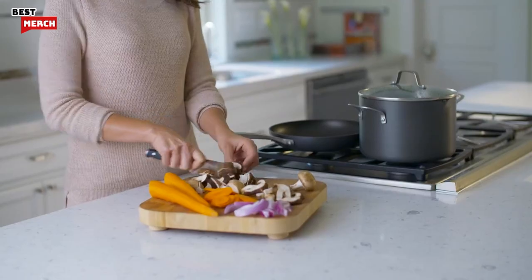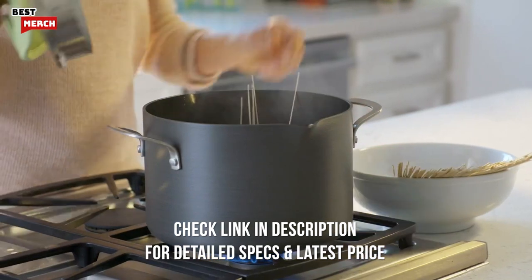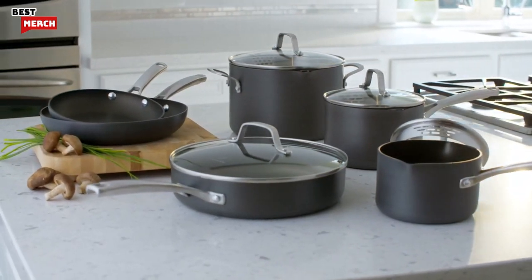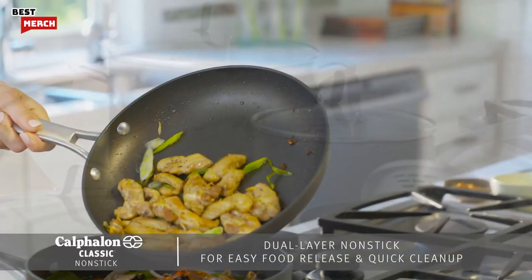Cooking is one of the things that I enjoy most. Trying out new recipes, finding new ways to change up everyday dishes. It's all about being creative, and my Calphalon Classic Nonstick Cookware lets me do just that. The nonstick surface releases food easily and helps me make meals with less oil or butter.